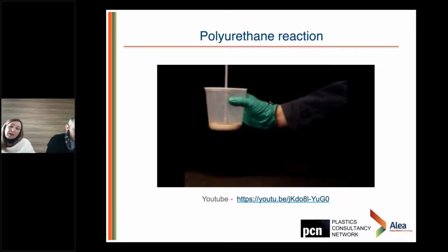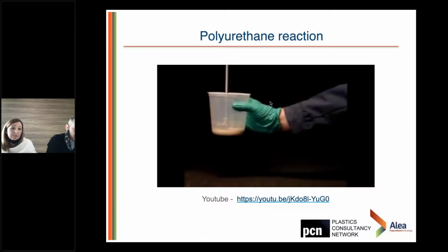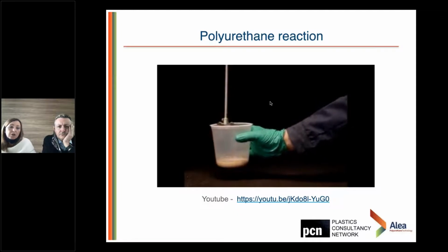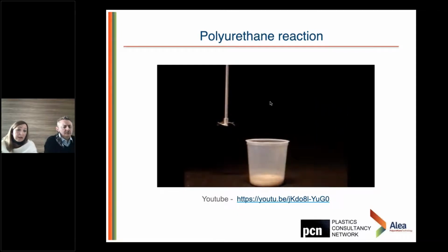Usually during the laboratory evaluation, we can observe different reaction times. For example, we will see the foam starting to rise. So this is the start time or cream time. In this case, it's a foam. It's foaming, and this is possible because on the polyol side there is a blowing agent. Without a blowing agent on the polyol side, we will obtain polyurethane, but it will be a compact material.